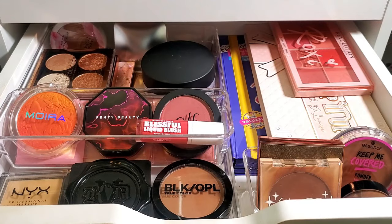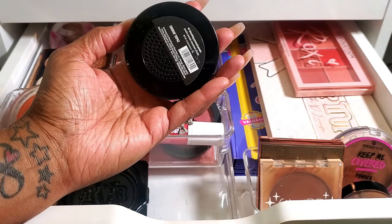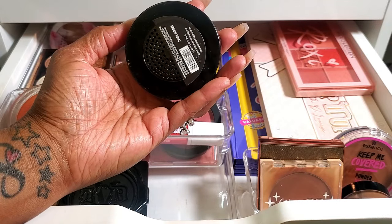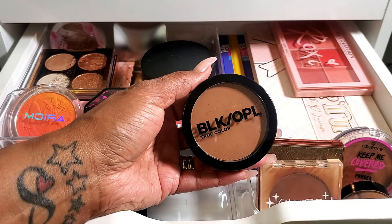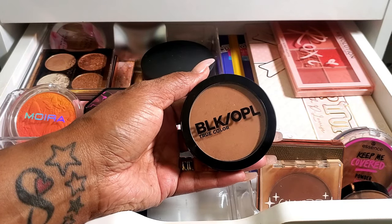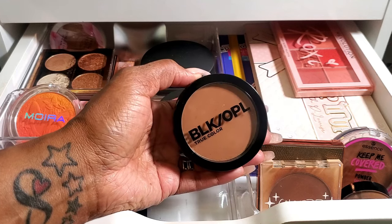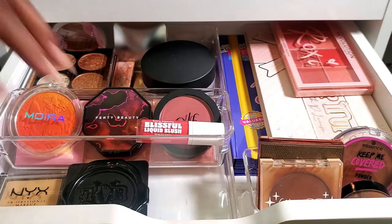Good powder. This Black Opal True Color, this one is Smoking Topaz. Picked this up from Ulta. I like it. I don't have anything extraordinary to say about it. It's a good powder. It does the job. It's not my perfect shade, but it works for me. That's all I can really say about that.